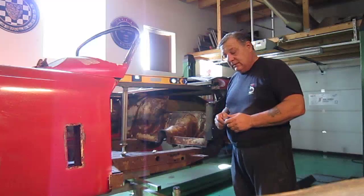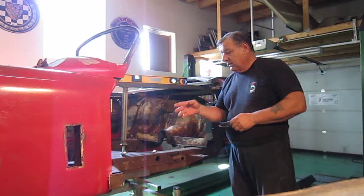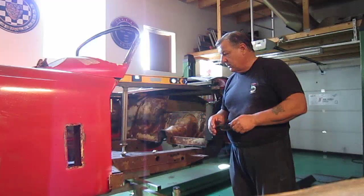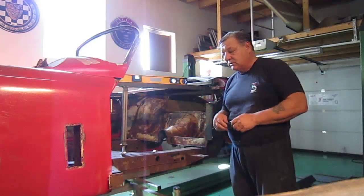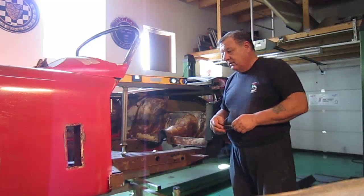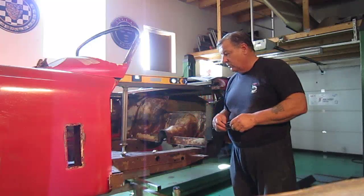The good news is I can get the panels. They pre-make them, and I'm getting them from Bristol Classics and Sports Cars in the UK, but they have to send them by DHL, and obviously they won't get here for a week or so. They've got to order them in, but they're doing it for both sides, so they're going to send them out so I can move forward with it.